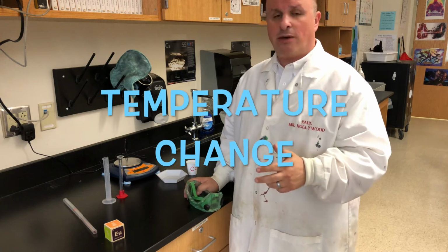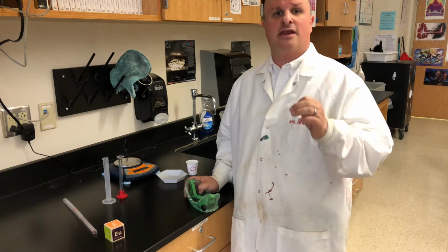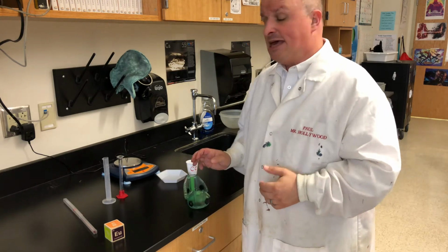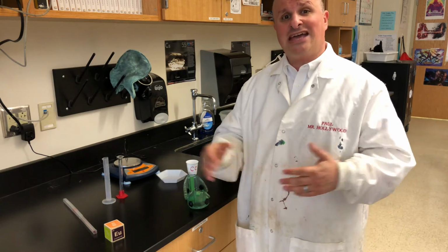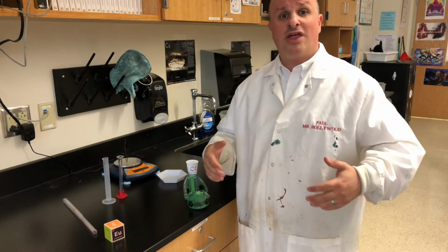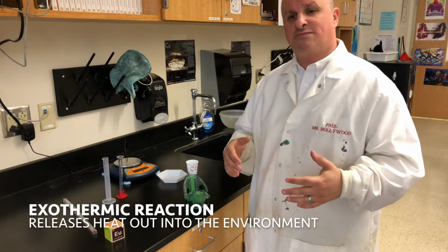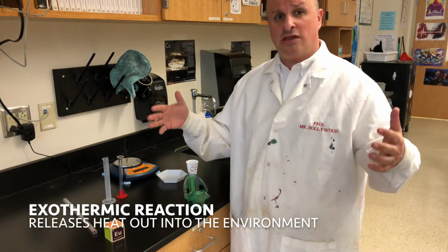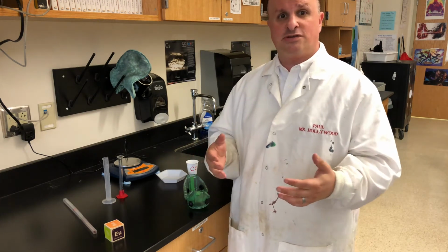When you mix two chemicals together and they heat up or cool down, that is the sign that a chemical reaction has taken place. Now there's two kinds of chemical reactions that change temperature. One is called an exothermic reaction. Remember that exo means out, so you should think of an exothermic reaction as being one that releases heat out into the environment. So when you mix these two chemicals together, they heat up the things around them.